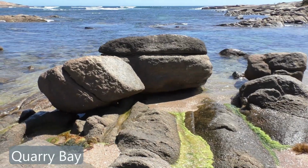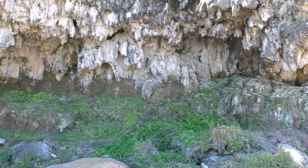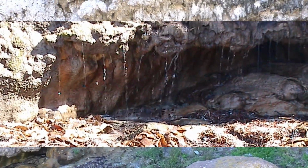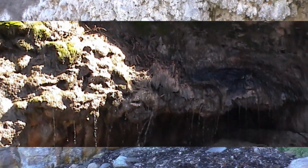Nearby is Quarry Bay, where you can check out what we call the outdoor cave. Just walk along the beach and have a look. It's off to the right-hand side. Quite an unusual feature, and one we think you'll enjoy having a look at.